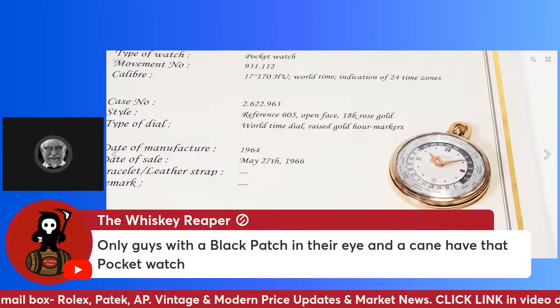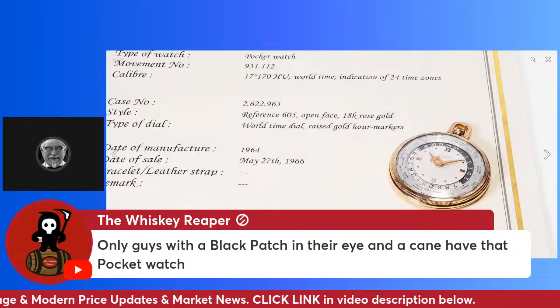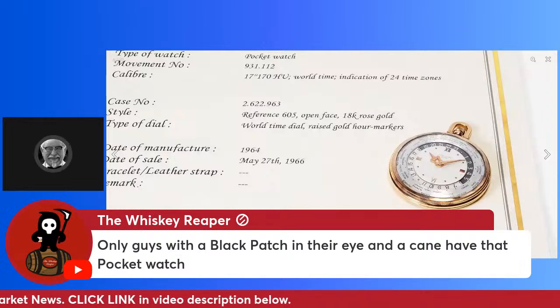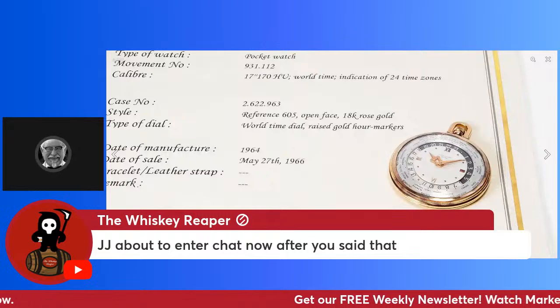No, no, no. Pure class. That watch is pure class. I would get one. I would get one. What is? Oh, JJ. What? JJ wants the gay for pay action. Is that what he's talking about?